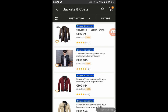This is part 1. This is how to make money with the Jumia JForce app.